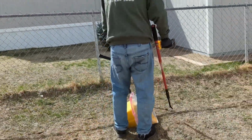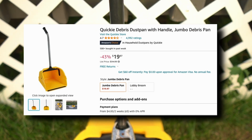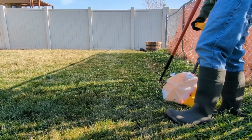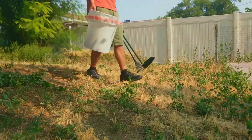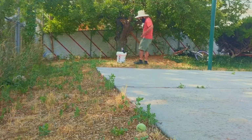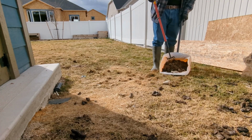Speaking of essential tools for a pooper scooper, another must-have in your arsenal is the Quickie Debris dustpan with handle. Not only is it a practical tool for cleaning up pet waste, but it'll help you clean up dog poop more effectively. When I first started, I used a separate bucket that I had to fill up with my pooper scooper tray while walking around the yard, and I wasted a lot of time having to walk back to the bucket over and over.